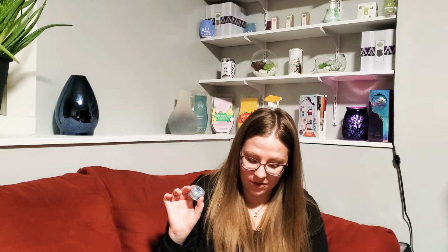And Scentsy describes this as the scent of ocean air wafting through dewy seaside grass. So it sounds pretty general, but it doesn't mention the cologne note, which this definitely has, and it's really good.